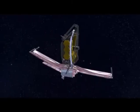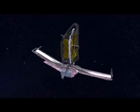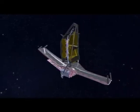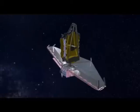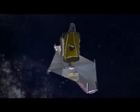So the first things that pop out are the solar panels, and then the things that are now unfolding are sun shields. So again, it's an infrared telescope. Mirrors, instruments, cameras have to stay cold, but we'll be constantly getting radiation from the sun. So the mirror part of the telescope up on the top has to be always shielded from the sun. And so those things that are folding out and being pulled out now are sun shields.